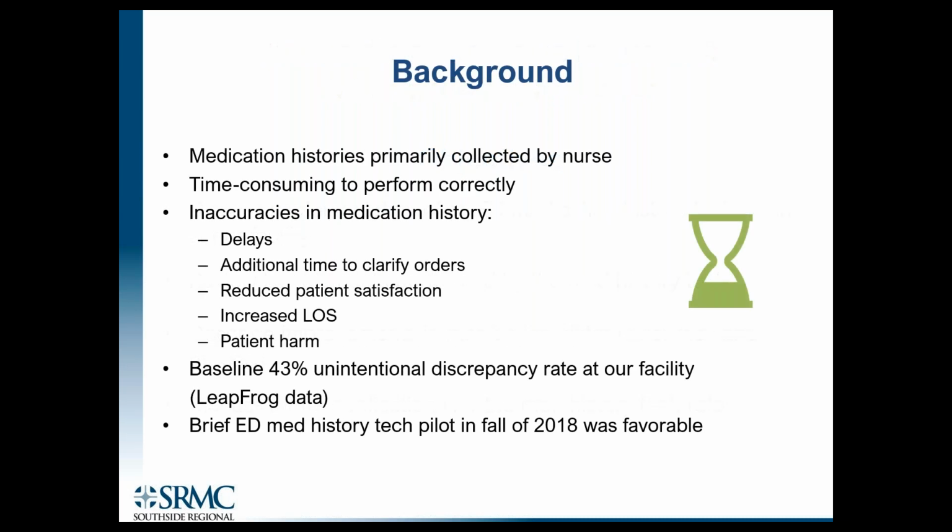Next slide. Just to give you a little bit of background, anyone that's worked with medication reconciliation, med histories, knows that this is a very challenging process. At our facility, the med histories have primarily been collected by the nurse, and when the patient presents in the ED, that task falls upon the ED nurse, who is being pulled in a multitude of different directions. It is a very time-consuming process to perform med histories correctly and in depth and get the necessary clarifications and corrections needed.